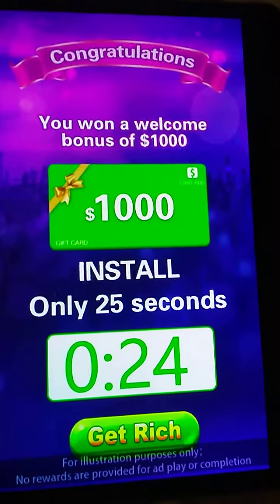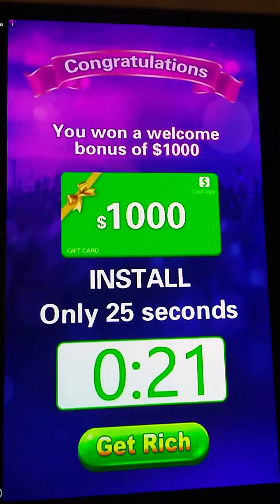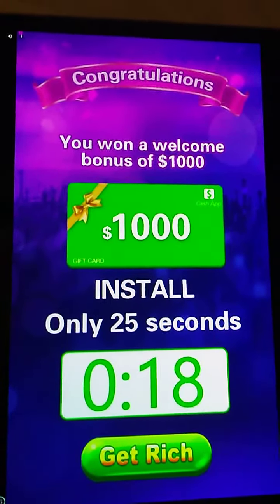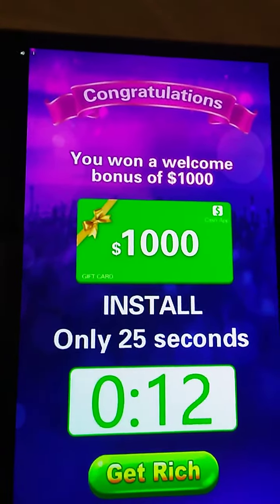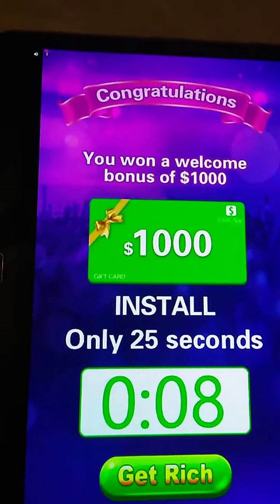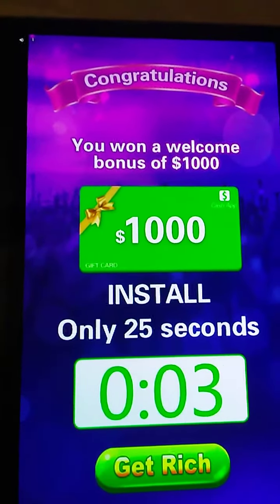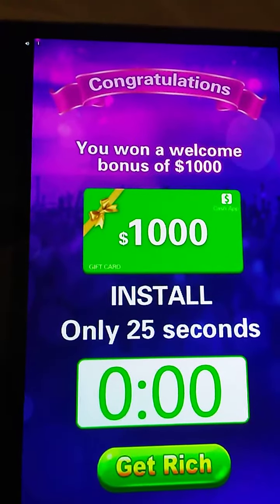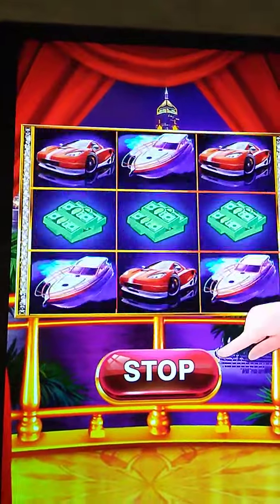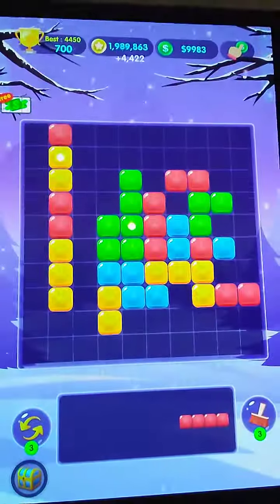And it's almost to a payout, and we've got something here that I think it might be ready to give out part of a payout. We're going to see after this ad plays and kind of show you how this works. I've been playing this one for quite a while. Okay, just a moment, you have to watch the ads. That's how they actually make their money.